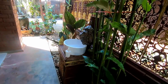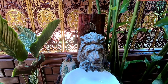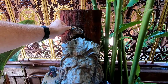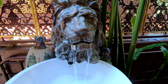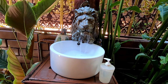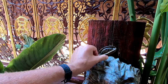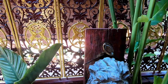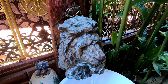And this one, what is going on here? I don't even know where the faucet is. Oh, this, maybe? Oh, look at that. And then the water comes pouring out of his jaws, the lion. That is super cool. It's like a little puzzle you have to figure out, how to turn on the water. It's like an Indiana Jones temple thing. Turn that down, and that's your faucet.